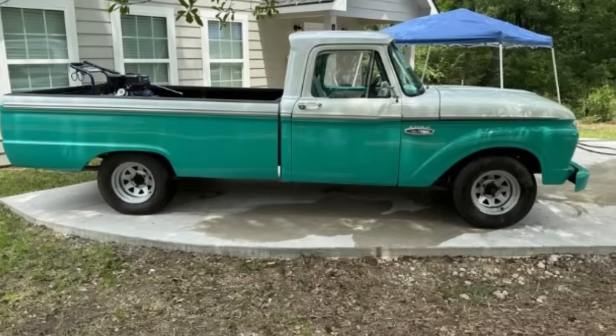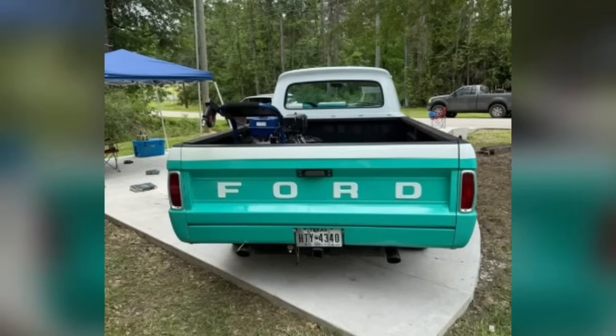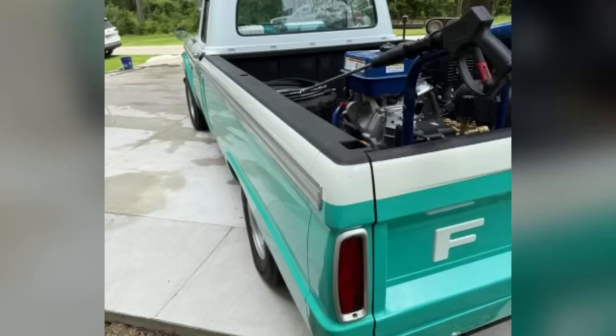This isn't your bone stock '65 either. It's been fitted with modern comfort features like air conditioning, power brakes, power seats, and power steering, making a great weekend cruiser or even a daily driver for someone with a taste for vintage style. The truck has been sitting for a bit, so the seller notes it'll need a carburetor cleaning. Nothing major, just part of waking up an old soul. Mechanically, that's really the only thing on the checklist.